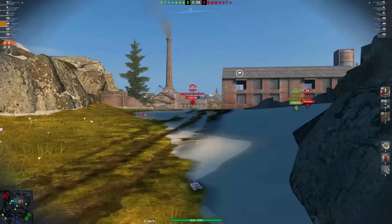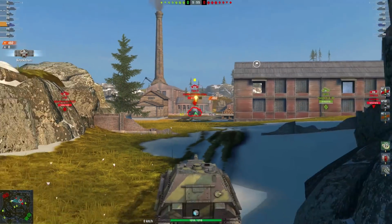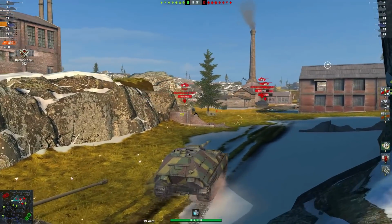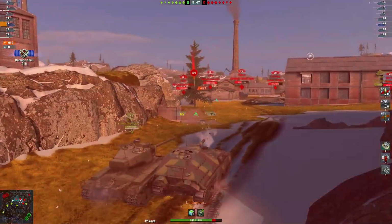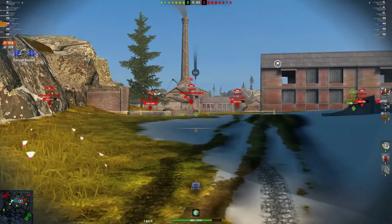Number 8, the Yak Panther II. In my opinion, this tank is really underrated because we don't see that much of them on the battlefield, and also because as it was a tank that was here for a very long time, nowadays people tend to not play it anymore, and I think it's a mistake.